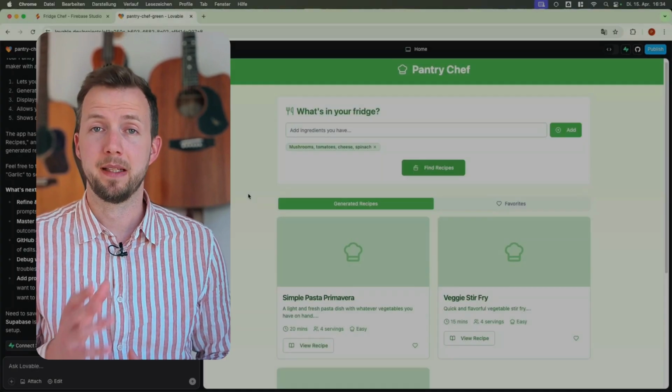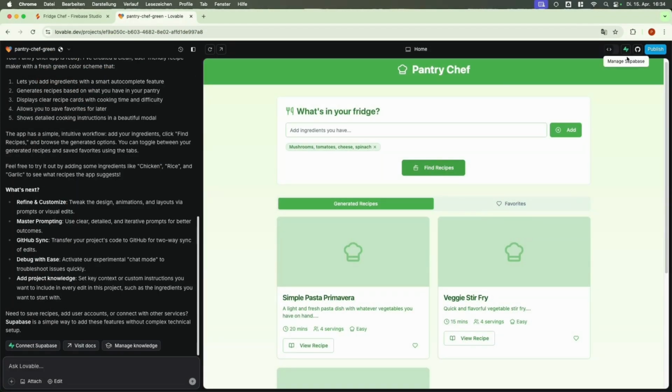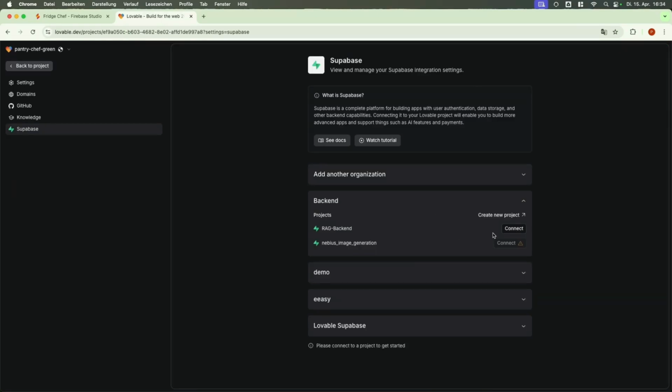At Firebase Studio, this worked out of the box. You remember, we just hit that button, auto-generate Gemini API key, and then everything was set up for us. In this case, we need to add Supabase to it. But to add a backend is very, very simple. You just click that button up here, and then you select your Supabase project, and with one click, that's connected.